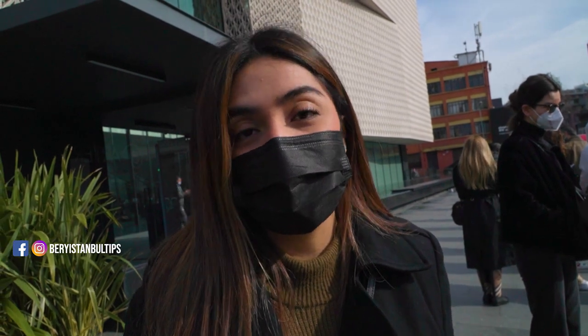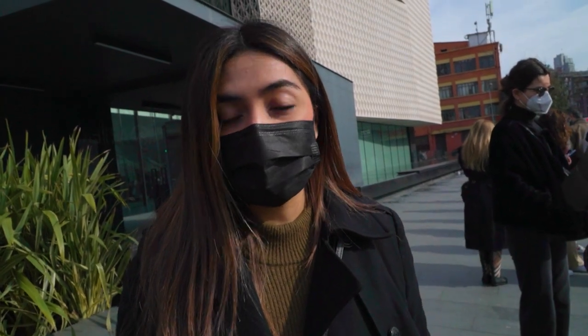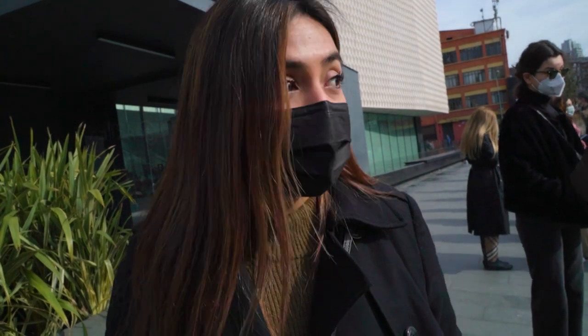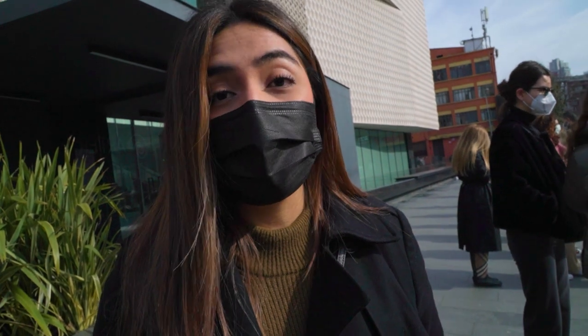Right now we are here waiting in line, and trust me, we came here right as it opened, which is 10 o'clock, and there's a lot of people waiting in line. I mean, this means that this exhibition is really good, really interesting and something different. So if you really like seeing these kinds of things, we recommend you come, but early. Come and get in line early, because otherwise you will have to wait 1 hour or even more.